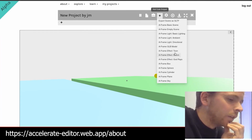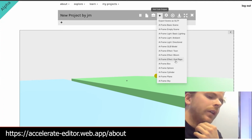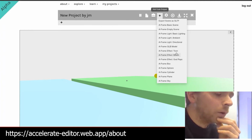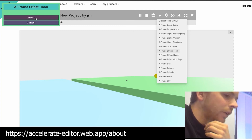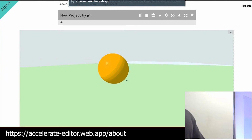One nice way of doing that, there are these A-frame effects. Well, there's actually three. There's one called God Rays, which isn't working particularly well at the moment, but Toon and Bloom work quite well. Toon doesn't really give you too many options, but if you press insert and reload, you can see the way that the scene is rendered is slightly different.